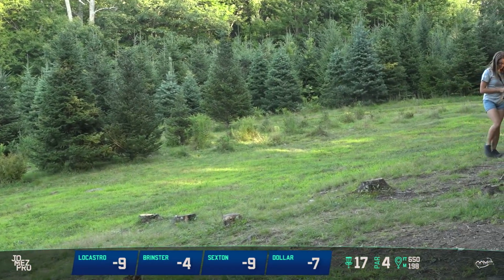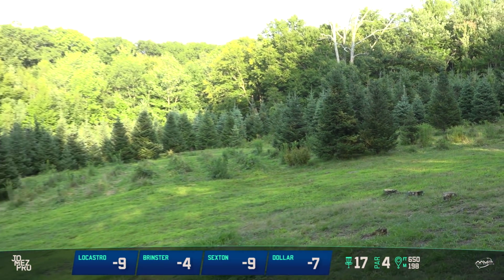And that's a good spot. I'm using my flippiest destroyer there. I'm pretty happy with that.